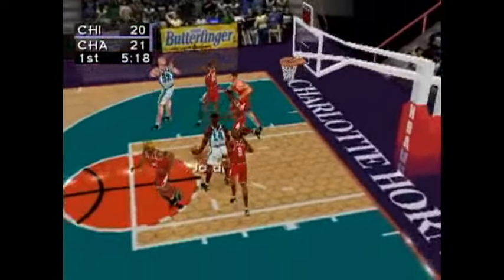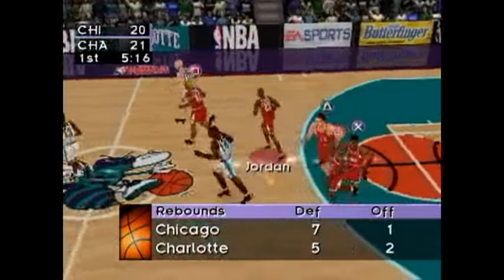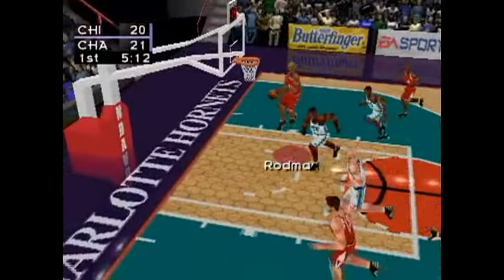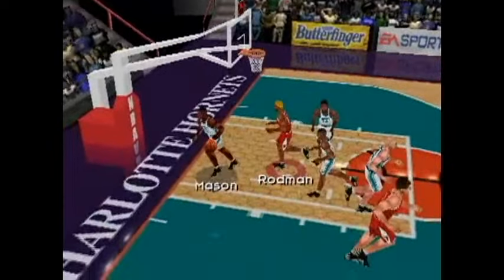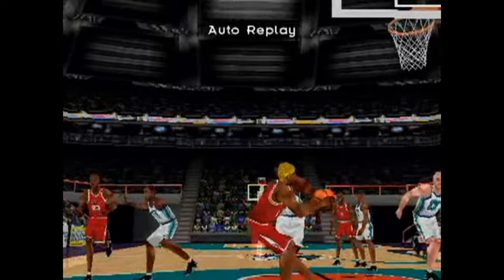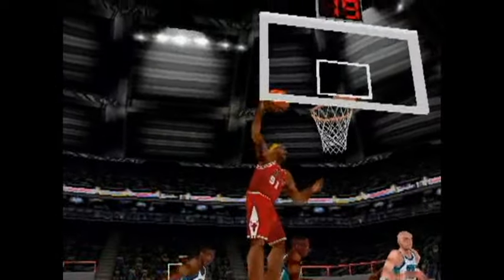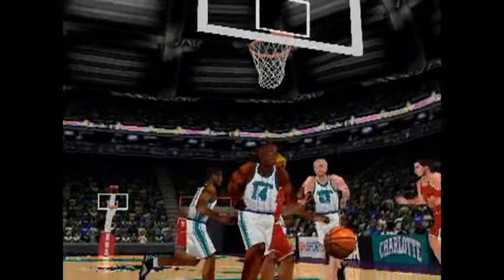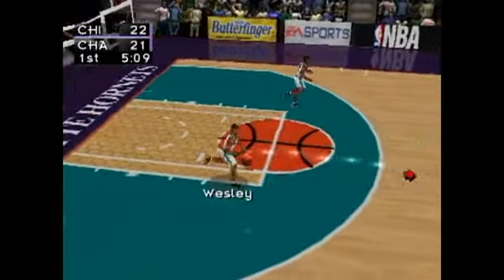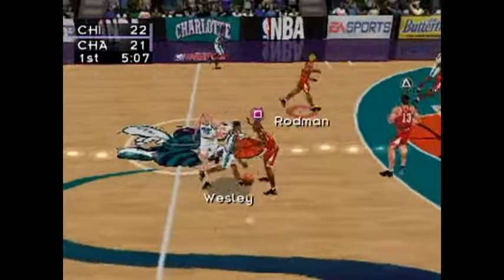Wesley with the J. He misfired. Number 23 to Rodman. Makes the dunk. Let's check that one. Five minutes and 9 seconds left in the first quarter.